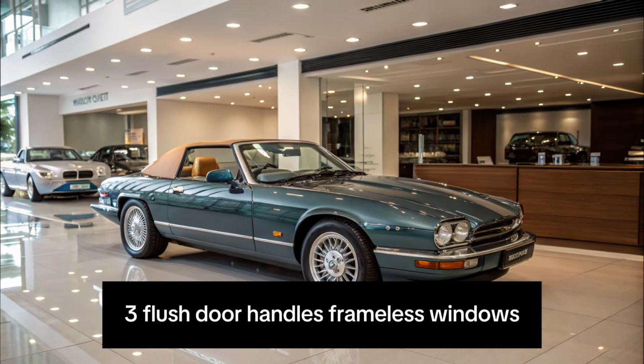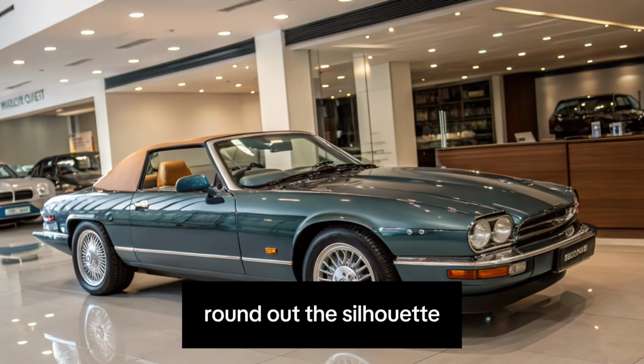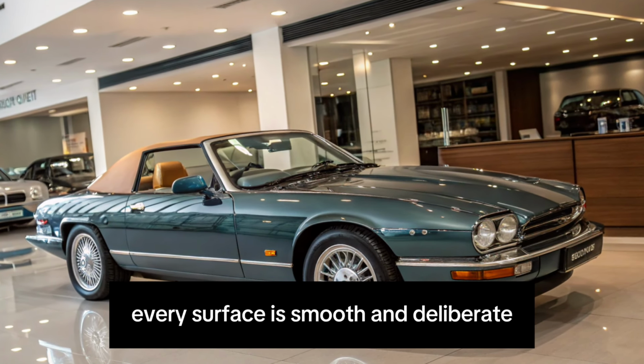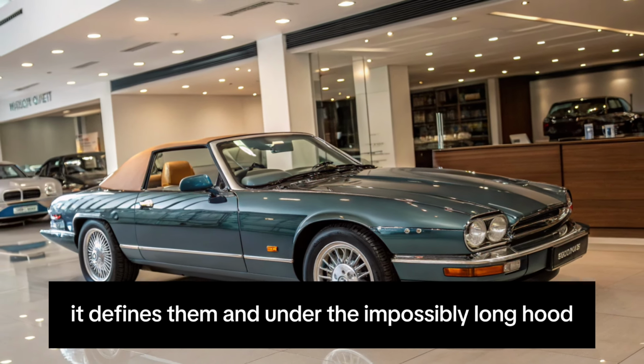Flanking it are quad LED headlights, a subtle nod to the twin round lamps of the old Series 3. Flush door handles, frameless windows, and a floating roof with dark pillars round out the silhouette. Every surface is smooth and deliberate. The 2026 XJS doesn't chase trends, it defines them.